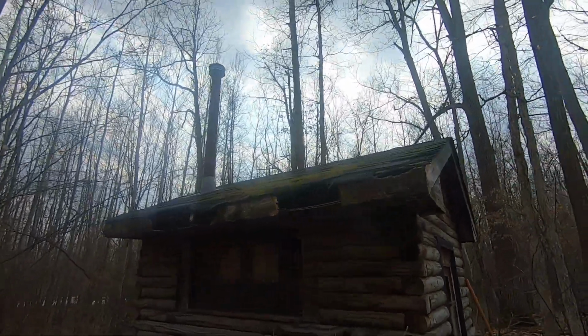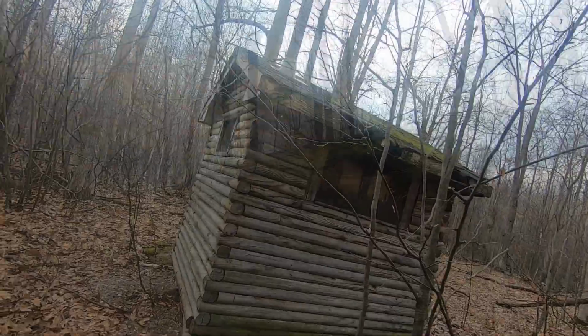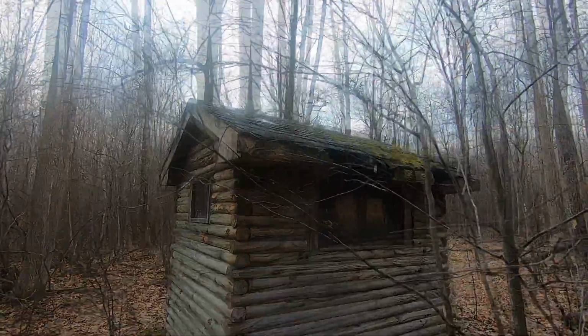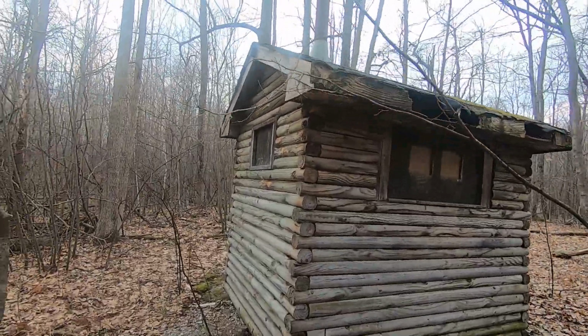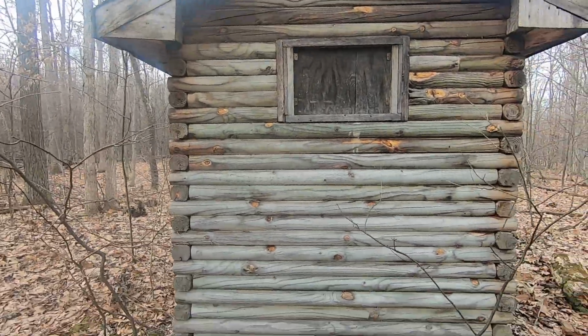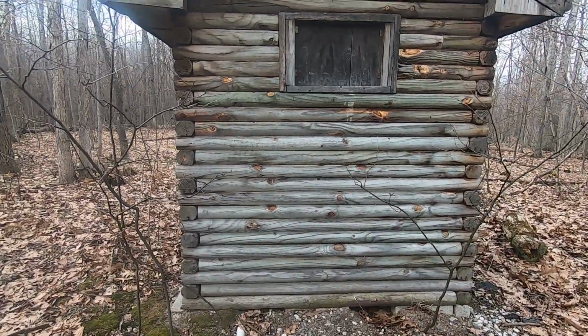Damage over here to the fascia, the soffit part of the roof. It's going to be replaced this year. There's a wood burner in there. Spent many a night in there. Spent many an hour in there hunting deer. Backside looks good. Looks like something tried to tunnel underneath it. They hit that cement floor in there and that stopped them.